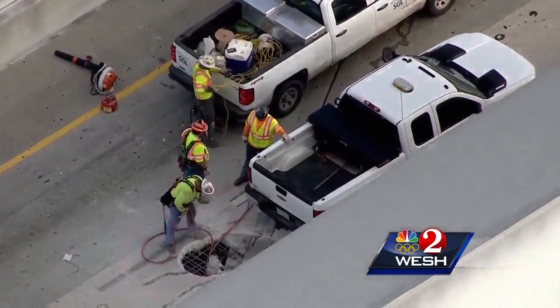As they investigate the cause for the hole, the DOT promises it'll do all it can to prevent a repeat.